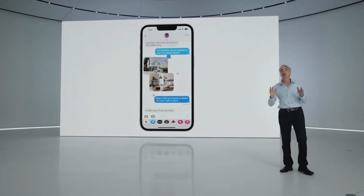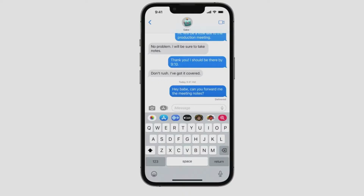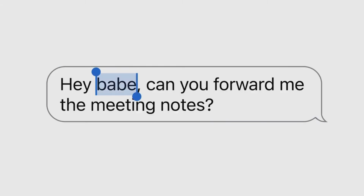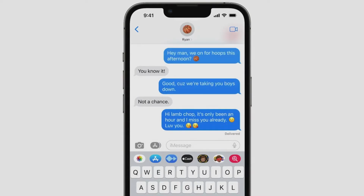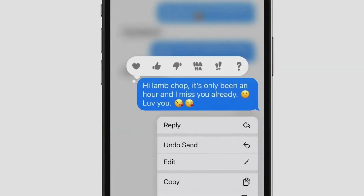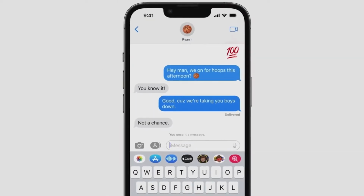And now we're adding 3 of the most highly requested features to messages. First, have you ever sent a message only to immediately realize you didn't quite say what you intended? Well, no worries, because now you can edit any message you just sent. So embarrassing typos can be a thing of the past. Second, have you ever wished you'd never sent that message at all? Well, good news. Now you have undo send, so you can immediately recall a recent misfire.